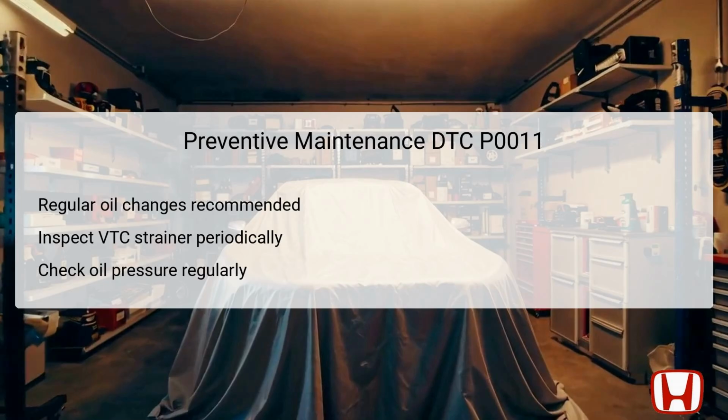In addition to oil changes, it is advisable to inspect the VTC strainer periodically, checking for any buildup of sludge or debris that could impair its functionality. Lastly, regularly checking the oil pressure helps catch potential issues before they escalate, ensuring the VTC system remains operational and effective. Implementing these maintenance strategies will significantly enhance the longevity and performance of the engine.